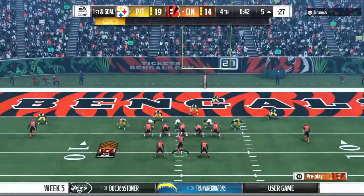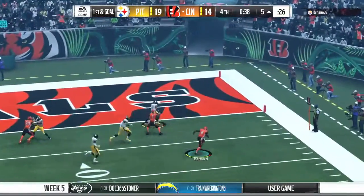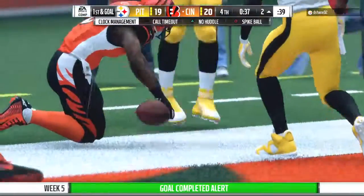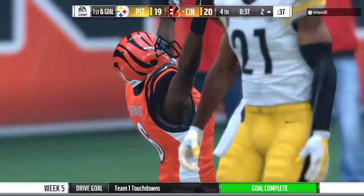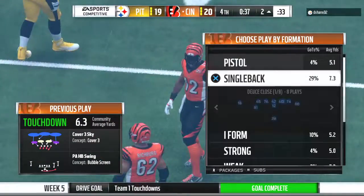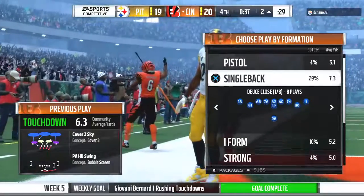But guess what? Everything changes now after that big play. They've got a chance to strike. This will be caught just inside the 10. And he will take it on in for a Bengals touchdown. Giovanni Bernard in the final minute. And the Bengals have taken the lead here in the 4th.